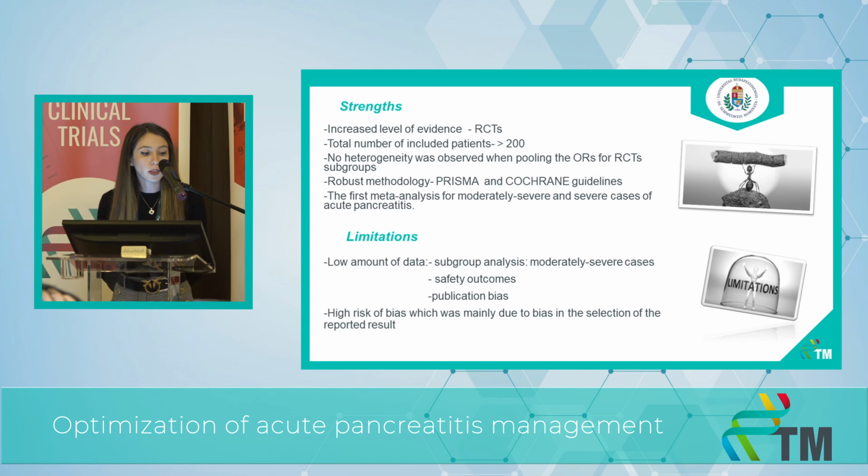So the strength of our study is that we have an increased level of evidence because we were able to perform subgroups for RCTs in every outcome. And we have a total number of patients, more than 200 in every subgroup. We have low heterogeneity when pooling only RCTs, and we used a robust methodology.